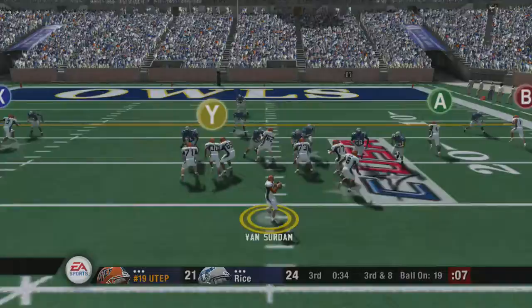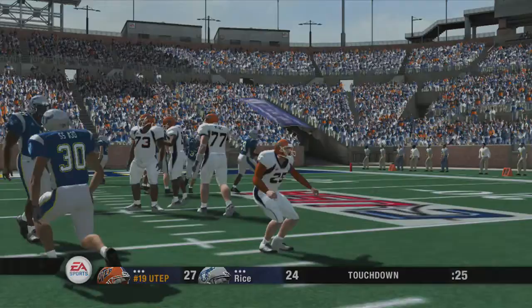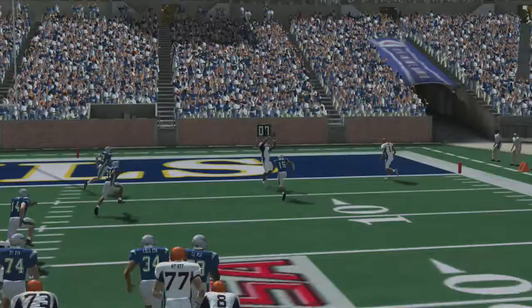Looks to the end zone. Touchdown, UTEP. What a perfectly thrown ball by this young quarterback. He's gone through a rapid maturation, and that's elevated the level of play for his teammates. If I was a scout, I'd make sure I bring lots of notebook paper to this young man's games.